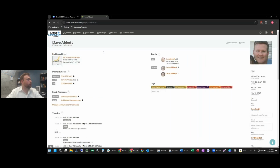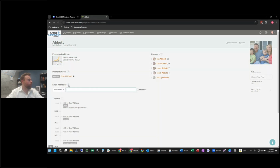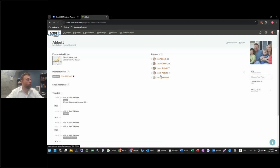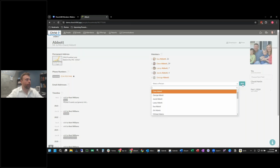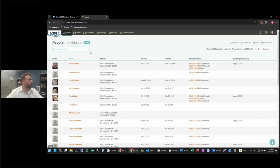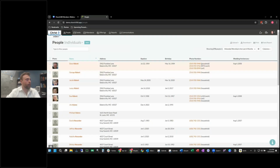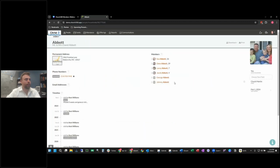So if we want to do a little bit of spring cleaning with the family, we can add and change the household numbers. If they had a family email address, we could add that here. And then, what if they had another child? So we can go ahead and add a person. But I think we have to jump out here. So we're going to add a new person, and the name is Abbott, and they're part of that family. We're going to call them Johnny, male, and they're going to be a member. So we're going to add and edit. And now we can see new baby Johnny is part of it.